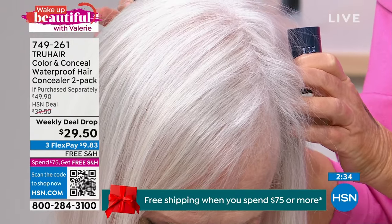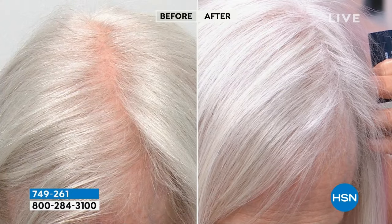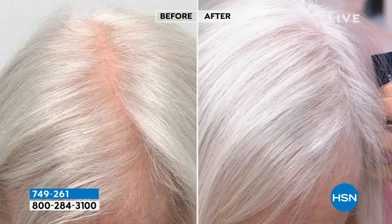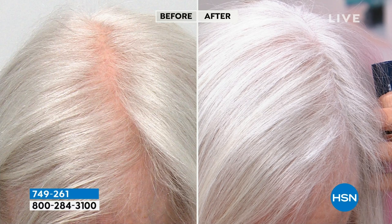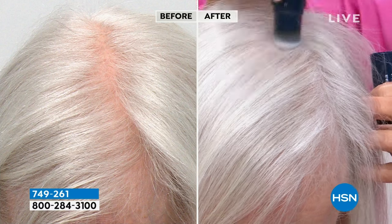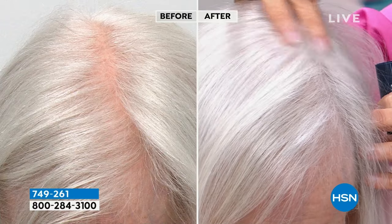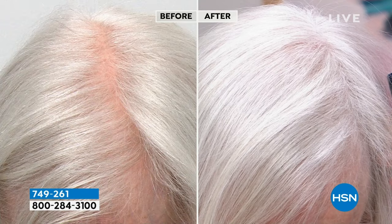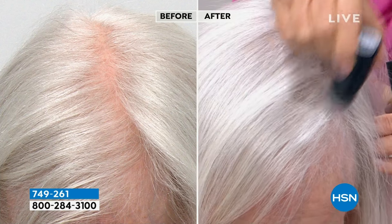When you're seeing scalp, automatically it feels like you look older. Look at this, Valerie. Look at how beautiful this scalp area looks. Oh, wow. Priceless, right? I know, it's completely shocking. And the shocking part, it's not wet. Look at it, it looks like real hair. So you used which color, the white? Yeah. That looks so incredibly beautiful.